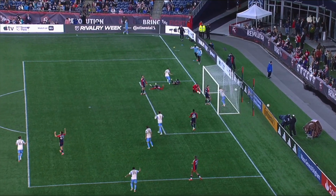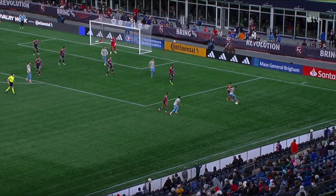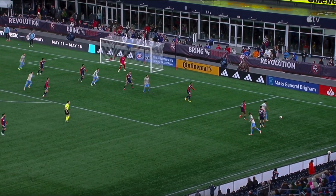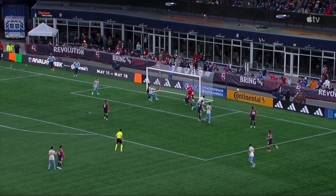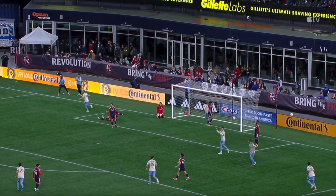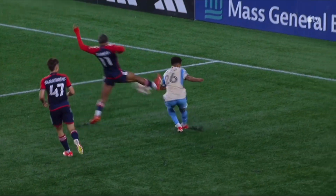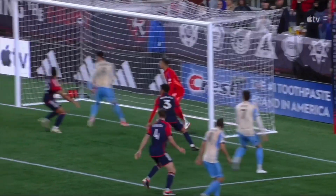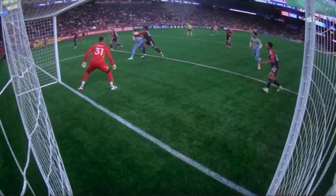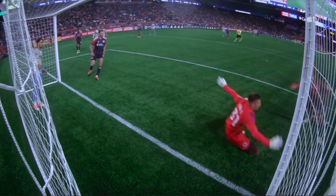Matt Polster caught sleeping, not following the run of Carranza, not moving on to Daniel Gazdag. And so Gazdag is able to, again, just take that touch. I mean, he had way too much time and space. The touch, the finish, composed finish by Daniel Gazdag, and that's a huge moment. And it's, again, just the Union not forcing anything, taking the time, and New England get caught sleeping. And the Union worked hard to get their second goal, came 2 minutes into the second half.